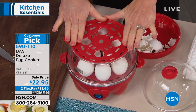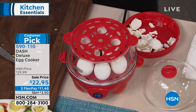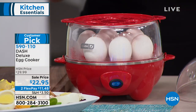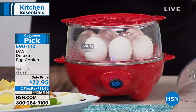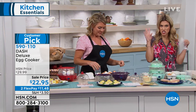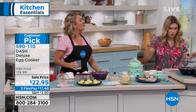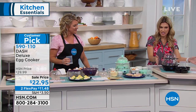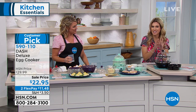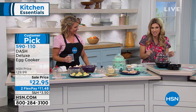But it's not just about hard boiled eggs. We can do 7 poached, 7 little omelets. We can load it and use a special tray as a steaming device for additional things to cook in it. And you're not having to buy any additional things to get everything we're gonna show you. Let me show you the entire set. It's the perfect gift. You have to get this at home. It's small, it's compact, it's quiet, and it does the job every single time.